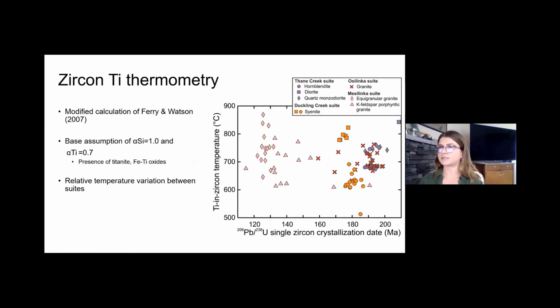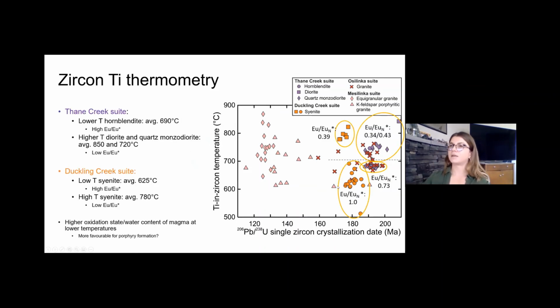We also did some zircon titanium thermometry. Again, we have the single zircon crystallization age on the x-axis here, and on the y-axis we have the titanium-in-zircon temperature. And this just shows there is a change in temperature through time, and it's not linear. Most interesting are Thane Creek and Ducklin Creek Suite, which both have relatively lower temperature samples and relatively higher temperature samples, and both these correlate to higher Europium anomalies and lower Europium anomalies, indicating possibly a higher oxidation state or water content at lower temperatures, which would be more favorable for porphyry formation.